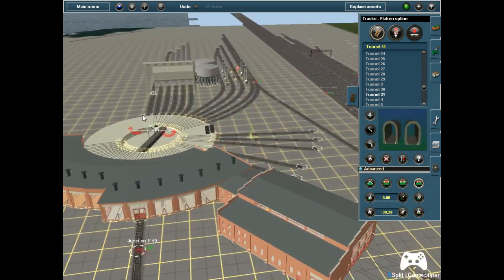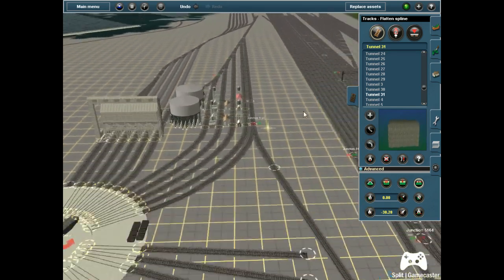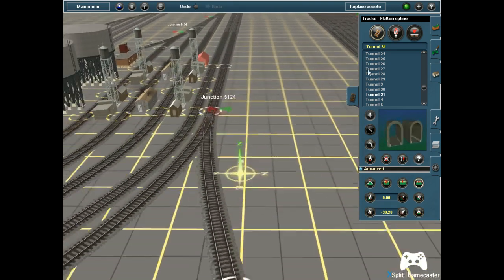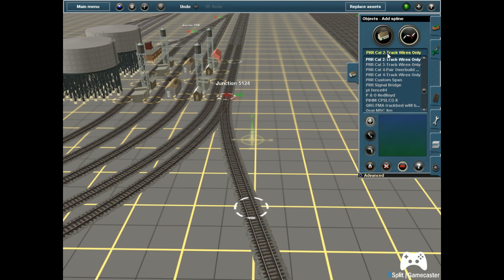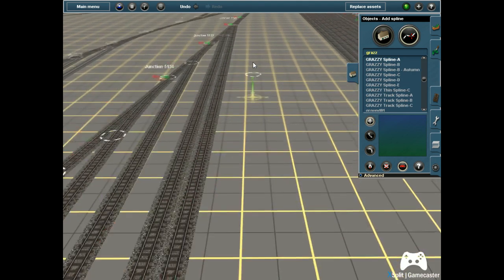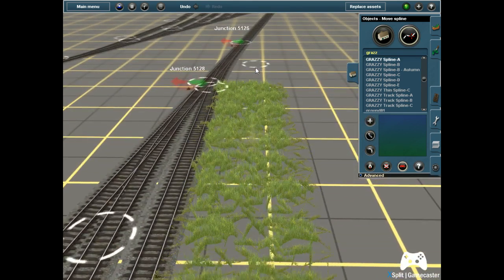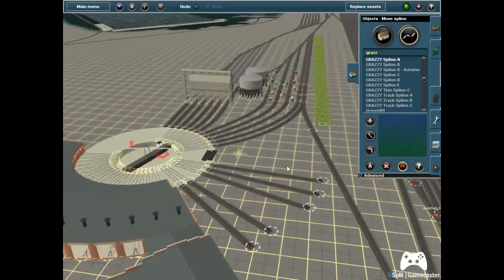So I've been kind of thinking, should this area just be plain concrete, or should there be some weeds in it or something? I think I might want to go with the weeds thing. Let's see. Yes, this is JR's grass, which is very useful. And please, no jokes about that.